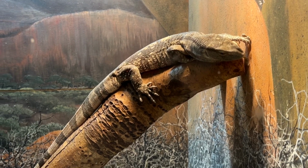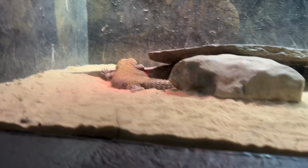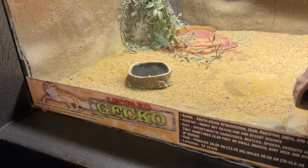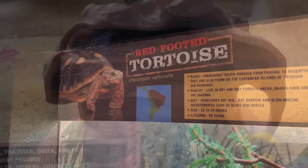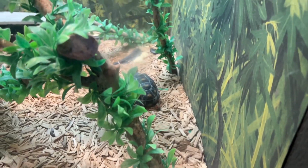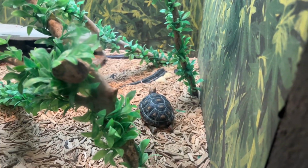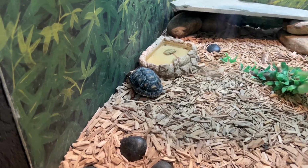I told you about the shedding? Back there. So you come right here. It'll take you days to weeks to shed all that. He's usually pretty big. I see him. Then they're hiding in the corner. I see him a little bit better from over here.